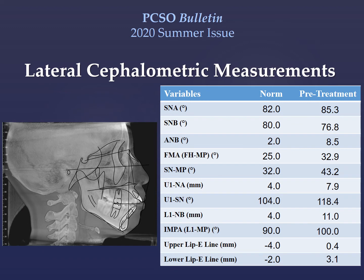The cephalometric analysis indicates a Class II skeletal pattern with ANB of more than 8 degrees and a retrusive mandible with SNB of 77 degrees. She has a steep mandibular plane angle with MP to SN of 43 degrees. Her maxillary incisors are proclined with U1 to SN of 118 degrees, and her mandibular incisors are also proclined with IMPA of 100 degrees.